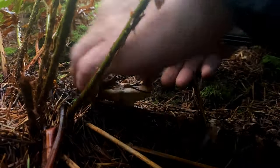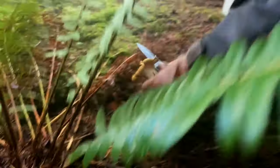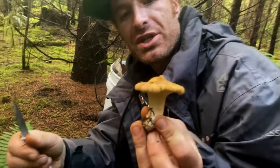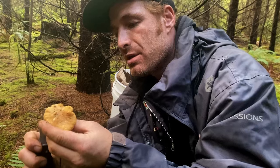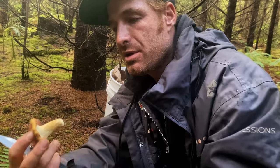Yeah. What a beautiful, beautiful mushroom right here. That right there, you guys, is a pretty perfect chanterelle. They don't get a whole lot nicer than that. We're gonna clean the stalk off just a little bit. Cut the base of that dirty part. It's like that jumbo cap. Yep, just clean it up a little.